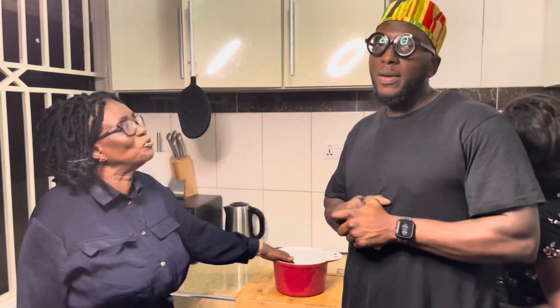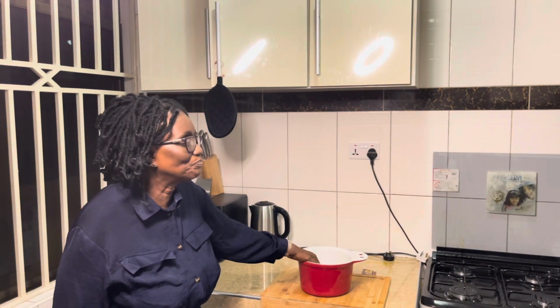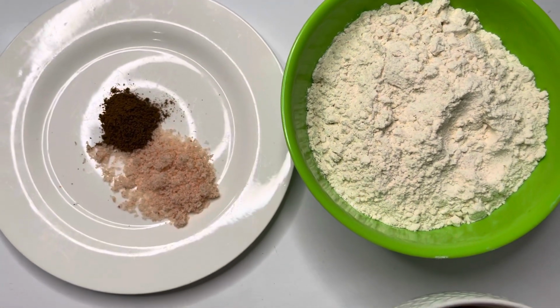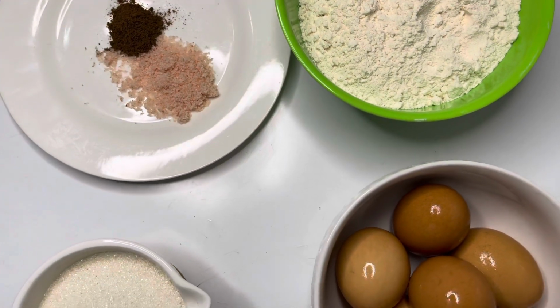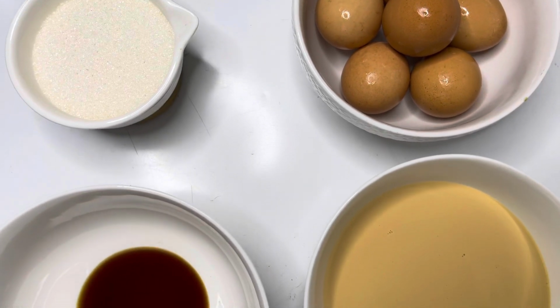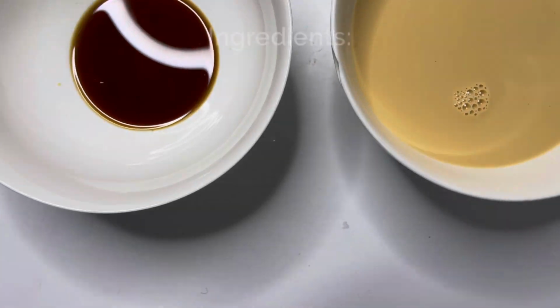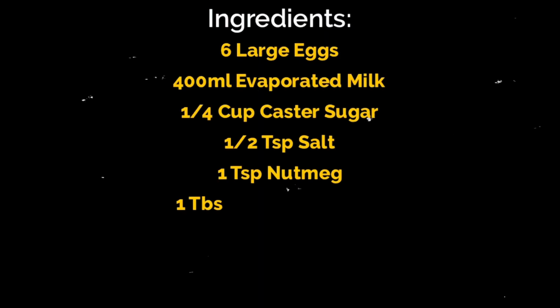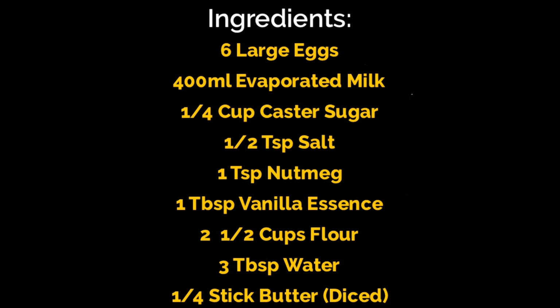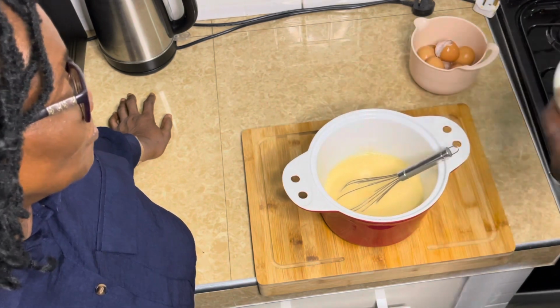Okay, so we have Ghana pancakes. We've got all ingredients ready, and simple ingredients. So let me get this first. Yes. Ideal milk? Yeah, she tried ideal milk.